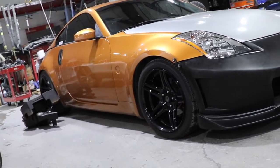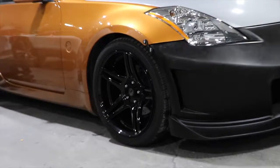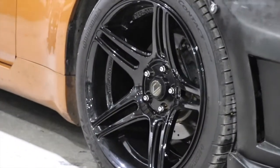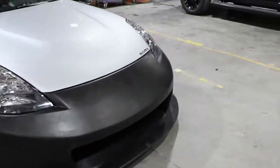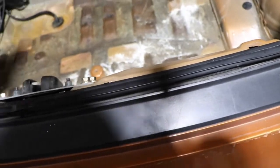And next step, paint. But for now, I'm gonna take these bad boys off of here and swap on the wheels that I was telling y'all about before I forget.